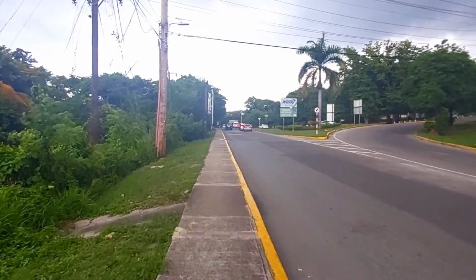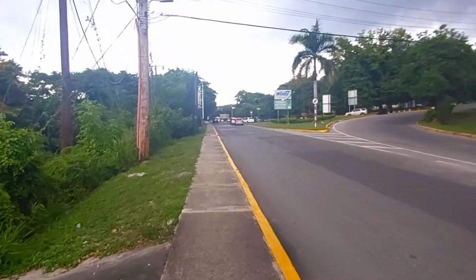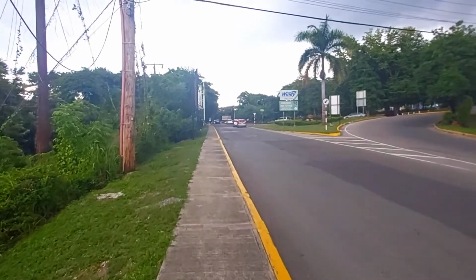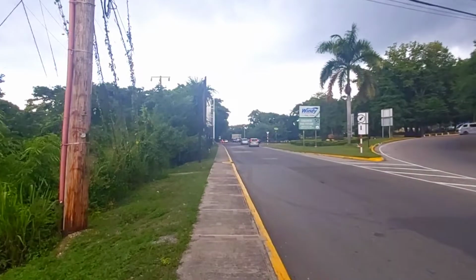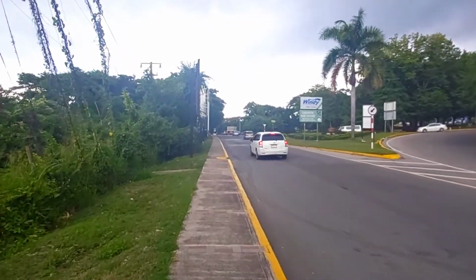I saw a place that they said is a heritage trail, right as you're about to turn into Sangster International Airport.